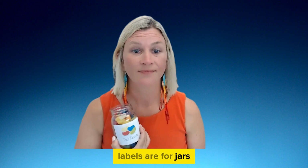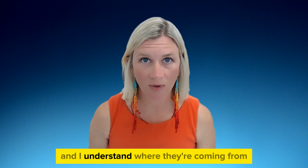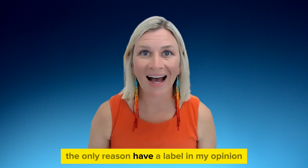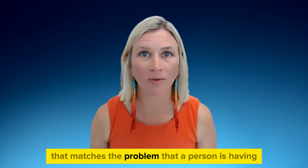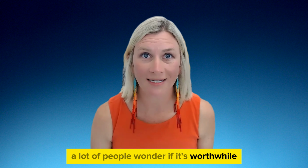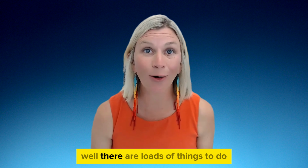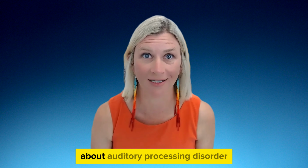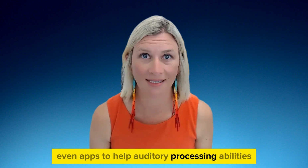Labels are for jars, not for people, right? That's what a lot of people say, and I understand where they're coming from. The only reason to have a label, in my opinion, is to come up with a solution that matches the problem that a person is having so that they don't have to live that problem anymore. A lot of people wonder if it's worthwhile testing for auditory processing because they think that there's nothing you can do about it. Well, there are loads of things to do about auditory processing disorder. There are in-person options, group therapy options, even apps to help auditory processing abilities.